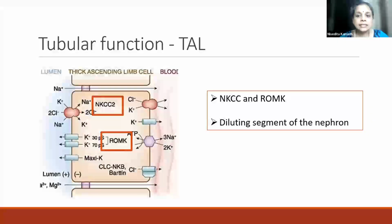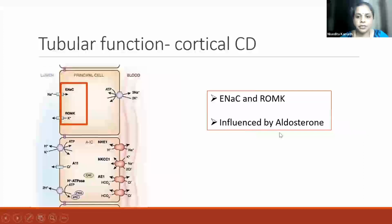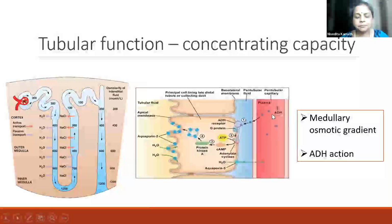Let's go to the next segment, that is the thick ascending loop, which has the sodium-potassium 2-chloride channel, which is important for sodium reabsorption, and the ROMK, which basically maintains the gradient for sodium reabsorption. And most importantly, it is the diluting segment of the nephron. The cortical collecting duct here again has important channels, the epithelial sodium channel, which is important for sodium reabsorption, and the ROMK for potassium excretion. And it is this part of the nephron which plays a major role in potassium excretion and is influenced by aldosterone. The medullary collecting duct requires ADH to be present, acting on its receptor, the aquaporin channels, which will reabsorb water. What is also important is that there has to be a medullary osmotic gradient for this system to work.